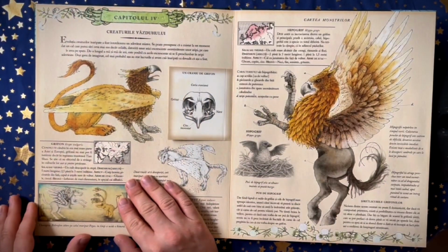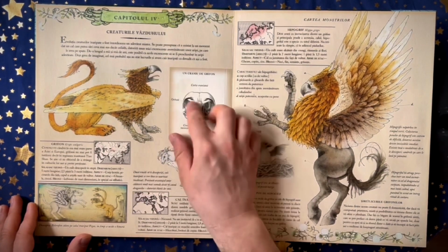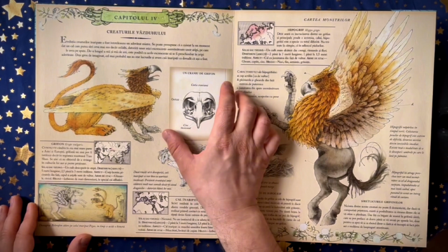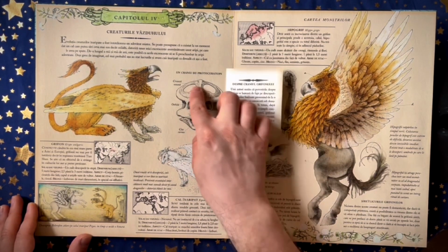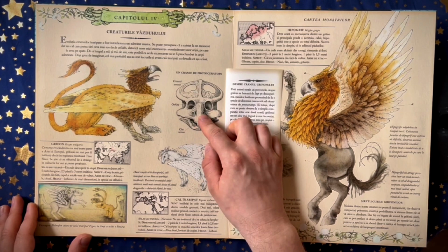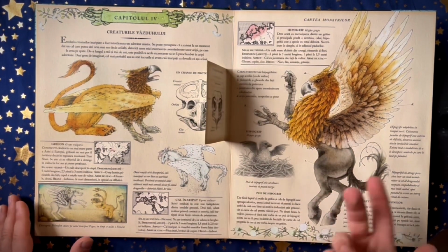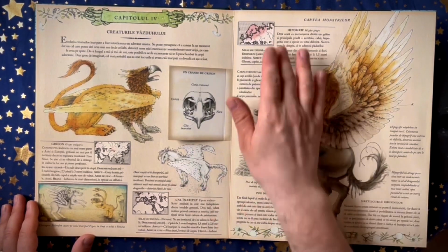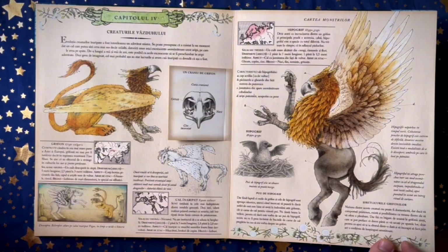Now we have air creatures, and we start with the griffin, and here we have even a skeleton, a griffin skull, and this is the skull of a protoceratops, so you can see they are very similar. There we also have the Pegasus, the winged horse. We have a hippogriff, Buckbeak, as we know. We even have a baby hippogriff here.